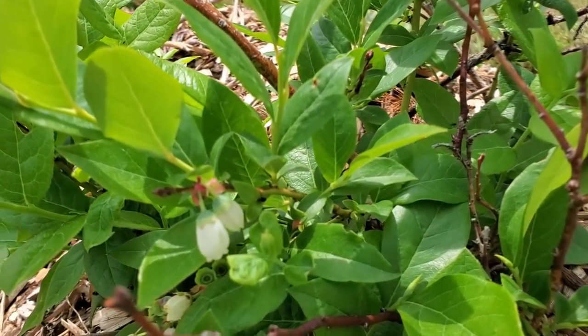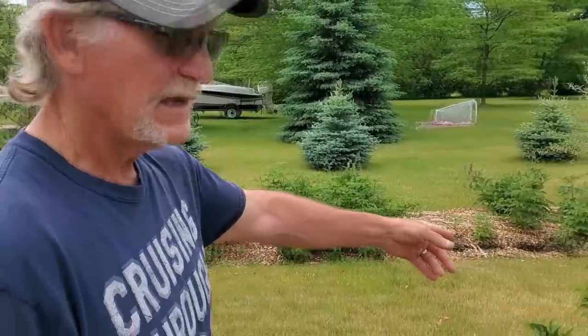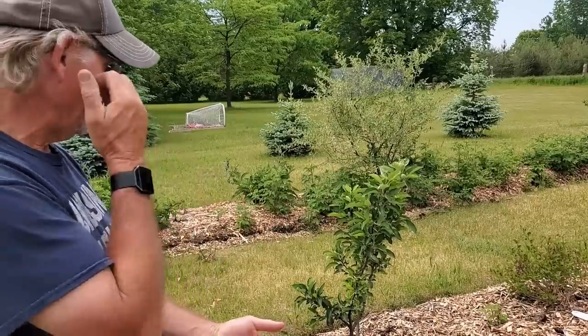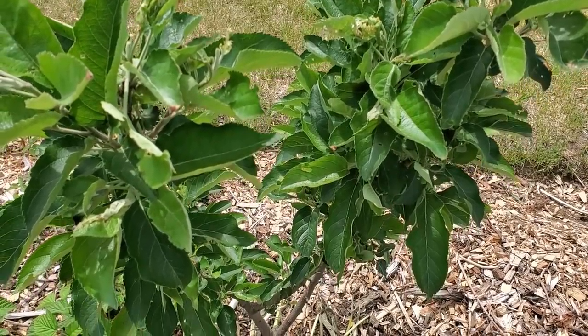I got this apple tree off my neighbor. He didn't want it no more. When I got it, it was probably about that big, and it just took off last year, just took off.